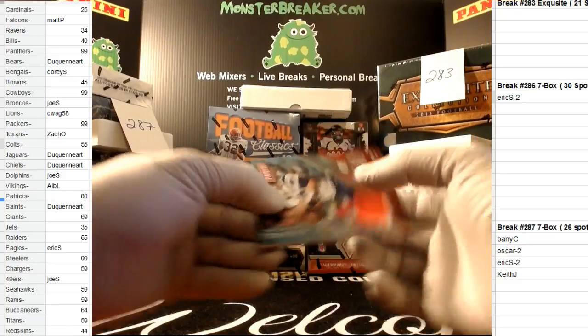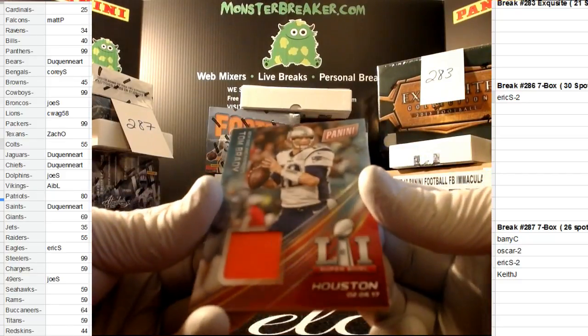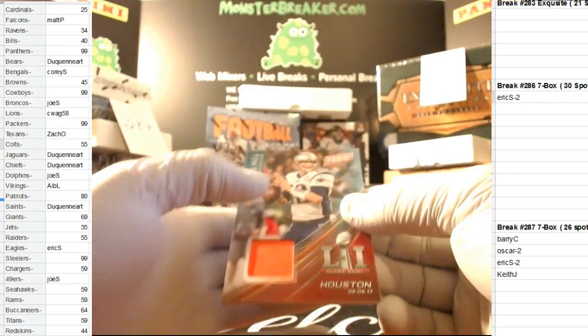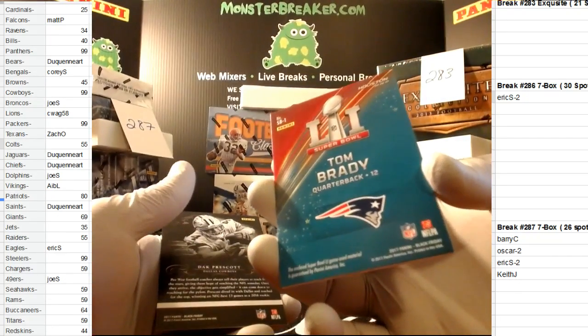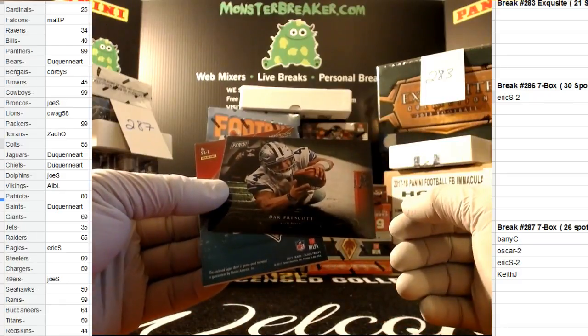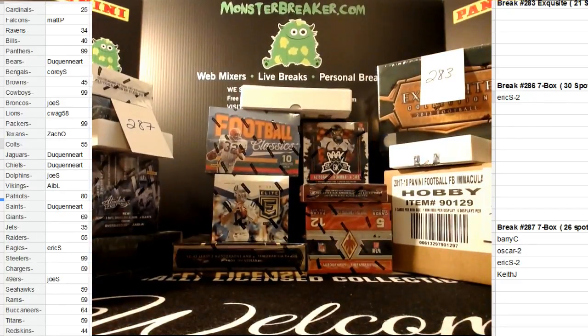Oh, Tom Brady for the Patriots. Pylon, look at that. Tom Brady for the Patriots. That one's non-numbered. That's pretty cool. And Prescott.